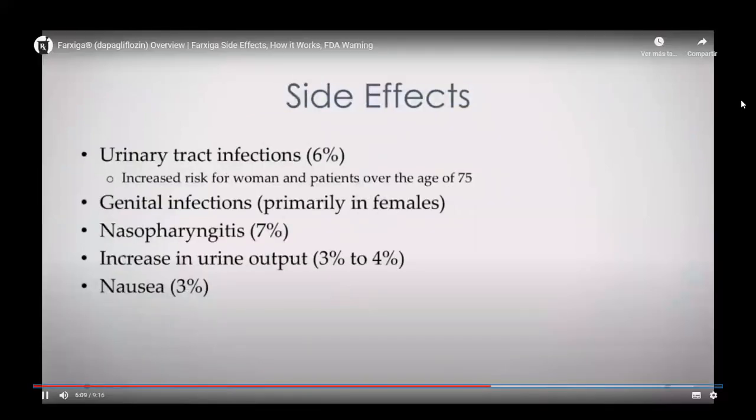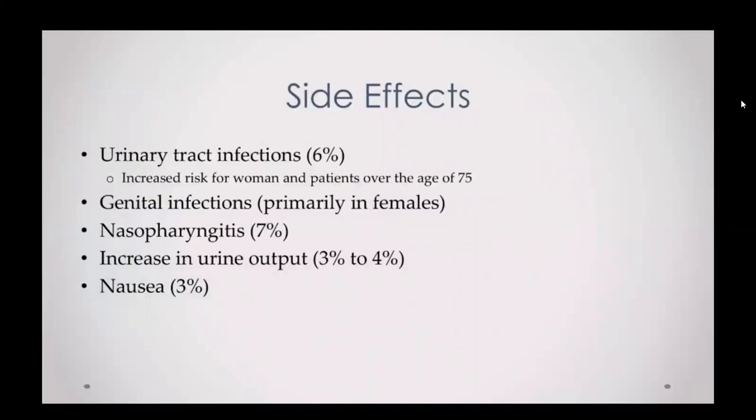Now we'll move on to side effects, and these mostly tie in with precautions that we just discussed. Urinary tract infection is one of the most common side effects you can experience because of the reasons we talked about. And this is much more pronounced in women. Women are at a higher risk for UTIs compared to men in general. So this can happen in up to 6% of patients. And I would guess that this percentage would be much higher if we were talking just about females. Also, those that are 75 years old and older are at an increased risk of getting this side effect as well. Genital infections are also possible, and this is primarily in women.